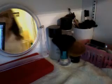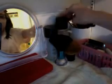Okay. Then over here, you can see me in the mirror. Hi, guys. And then over here, I have my Kabuki from Essential Beauty, a dollar store brush, makeup remover, and Fix Plus. Wait, hold on. It's locked.